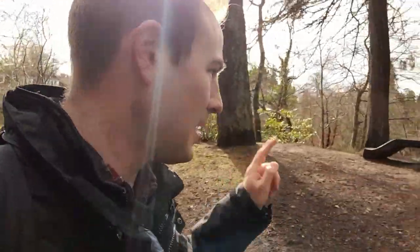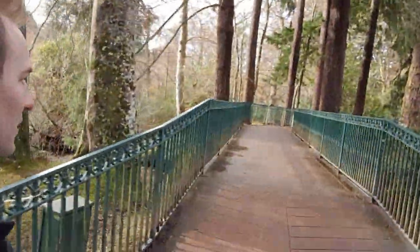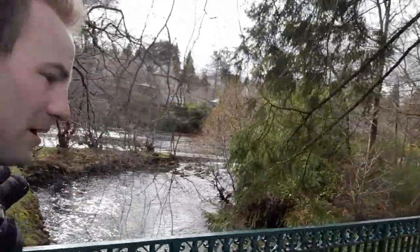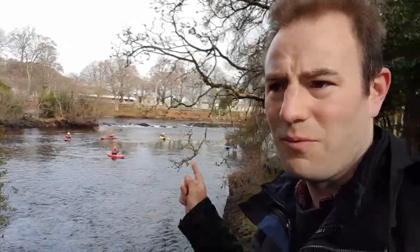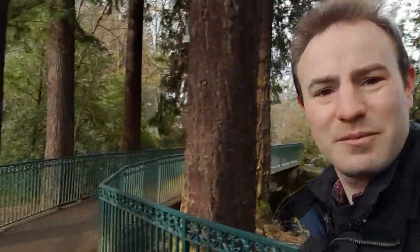And we're now going to cross this rather exciting looking bridge through the trees and over the river. So we can see here we're connecting two islands. Oh look, that looks fun. People are canoeing in the Ness. Although I think I prefer railways, but still, it's quite fun.